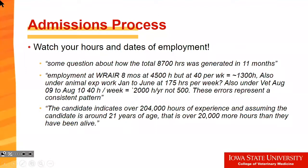I tell people, do not put experiences prior to when you were 15, 16 years old. That is when you can actually get a job, usually. Some people can get them earlier. So in general, that's when you can have solo responsibilities.